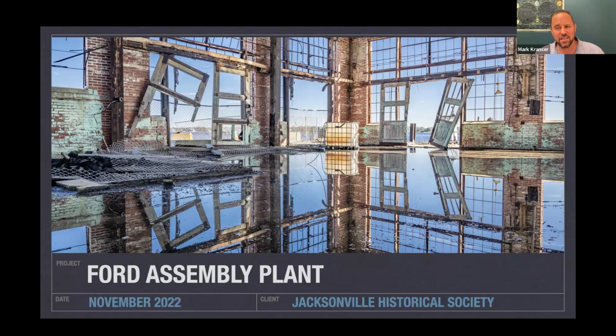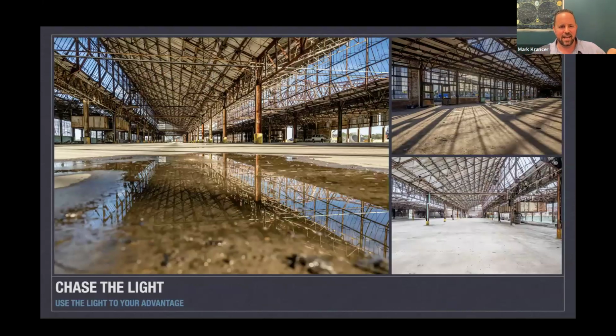This is the only place in Florida that Ford ever built a vehicle, the Model Ts. I guess at some point, very early on, they would ship the pieces to the dealerships, and the dealerships would assemble them. But once they figured out their process of manufacturing, they would just bring the railroad cars down here, and they would have this large floor to work on.